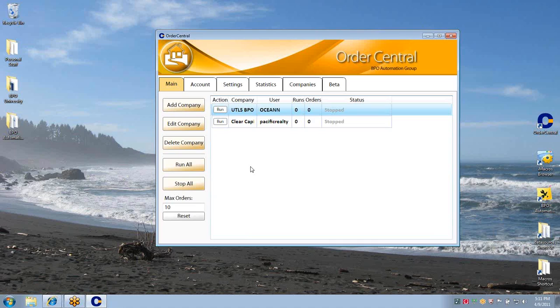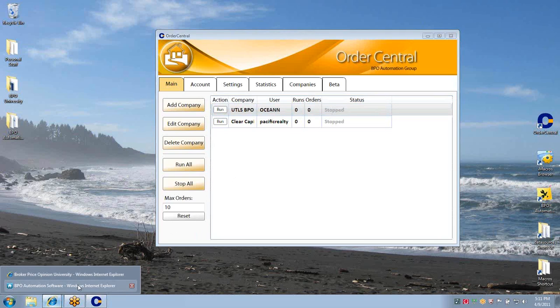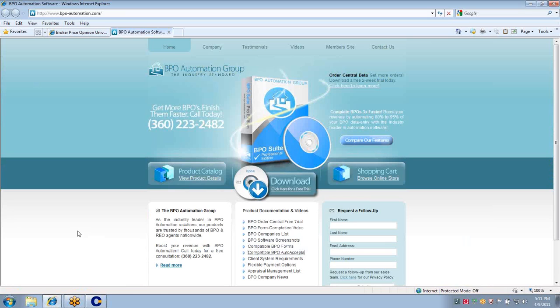It's very simple. Again, if you have any questions, we prefer that you go into our tech support if you're a client. If you're in your free trial, go ahead and give a call, and we'll help direct you to where you need to go. More than likely, go ahead and just send an email to support@bpo-automation.com. And our phone number I'll put up here is 360-223-2666.